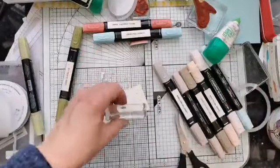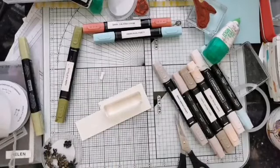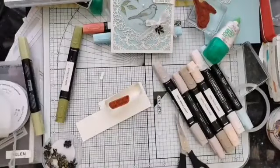Now the other thing that I have done, just clean up these stamps. Let's hang on to that. Just pop these back where I found them so that I can find them again if we want them in a minute.